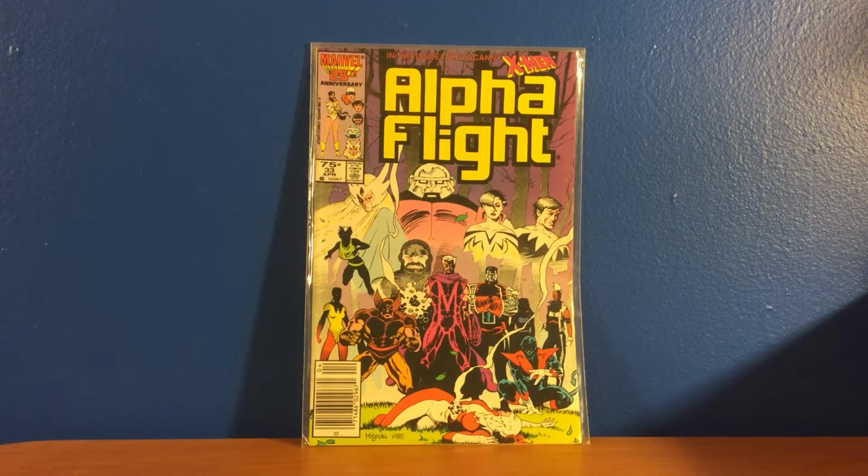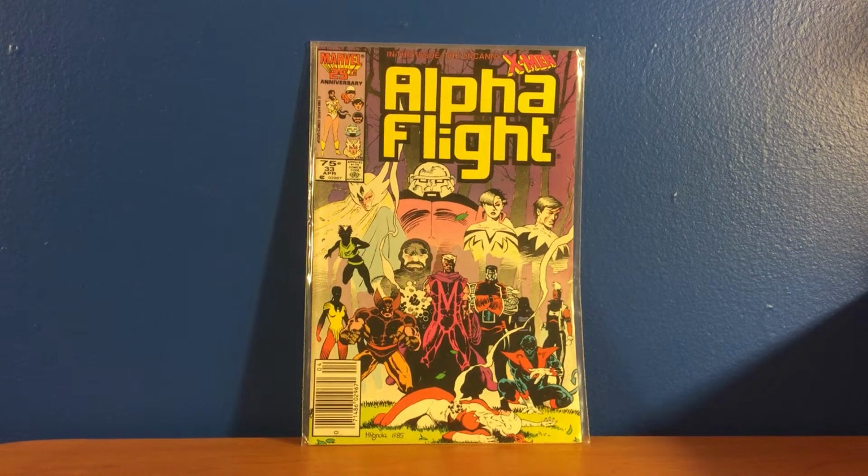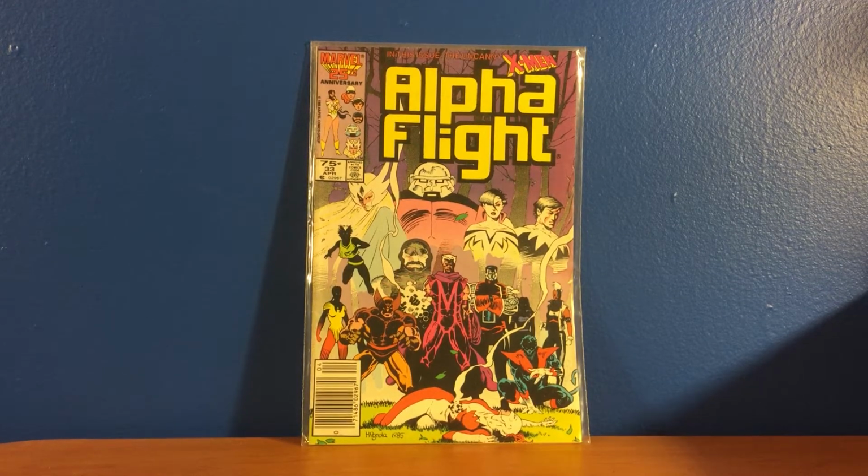This is Alpha Flight 33. I'm pretty sure this is the first appearance of Lady Deathstrike. Correct me if I'm wrong. These next few books I got from a comic show I just went to Sunday, and it really felt good to get out there and just start digging through boxes.